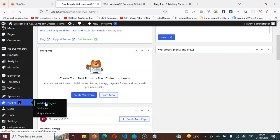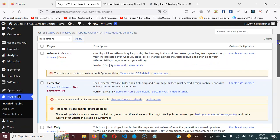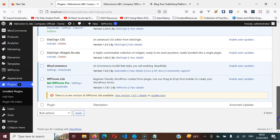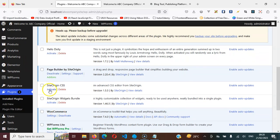Look at it. I have installed plugins here. If you're not on your local machine, if your site is remote, hosted on a remote server, make sure you remove unused plugins. It's not enough for you to deactivate them. What you need to do is to remove them completely. So just go to your admin, make sure you remove any plugin you're not using. For example, look at this Origin CSS. It's showing activate, so that means it's not active. Then you can delete it.